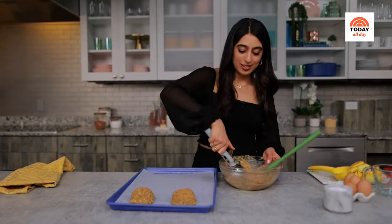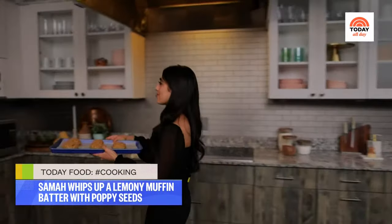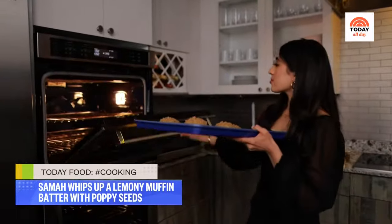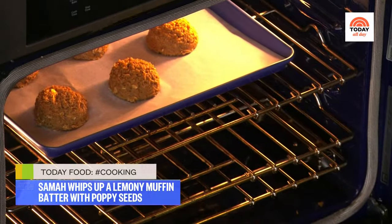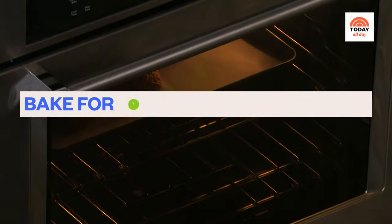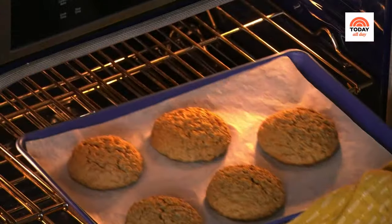It's a game changer. These are ready for a little journey in the oven, 350 degrees for about 30 minutes or until it's nice and golden brown around the edges. Let's go. I've let my muffins cool for about 20 minutes and you know what they need. You know what they're ready for?